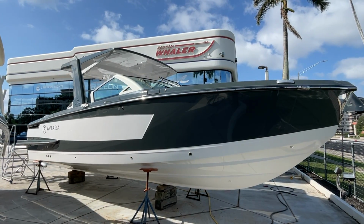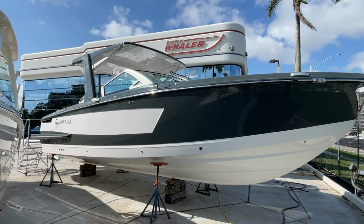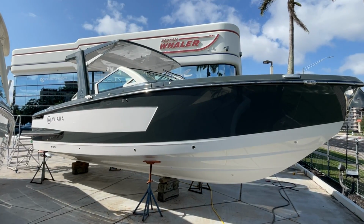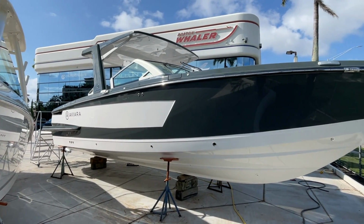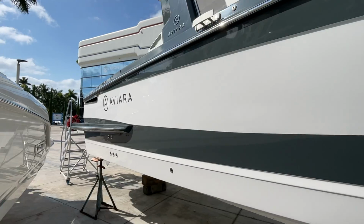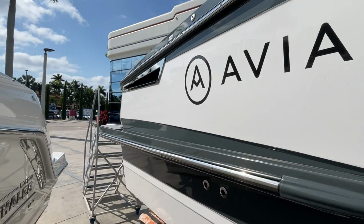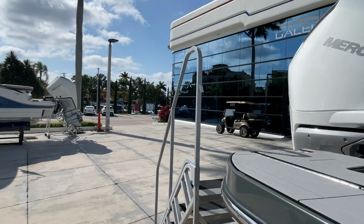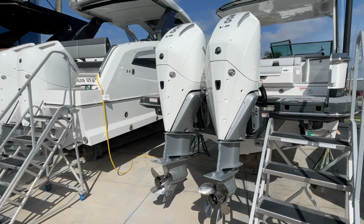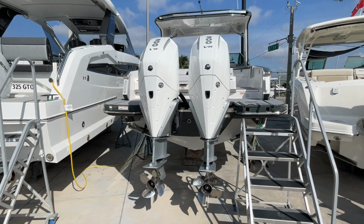What a beautiful brand. This is a new 32 Outboard 2024 model here with a gorgeous gray and white exterior. Very progressive styling. It's a wonderful brand. We've had such great success with it here in South Florida. They're day boats, but they run like center consoles offshore. They're unbelievable. This one's powered by a pair of 300 V8s from Mercury with joystick piloting.